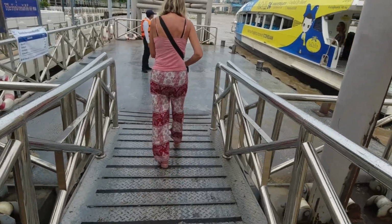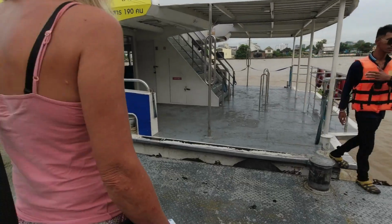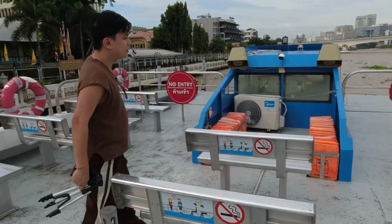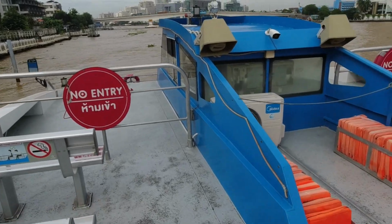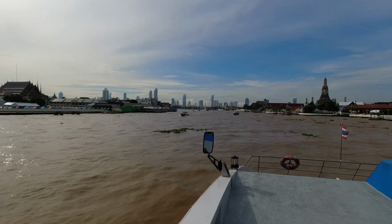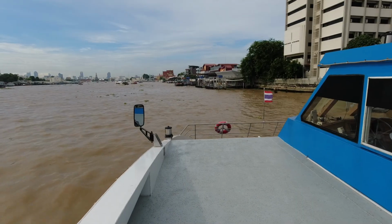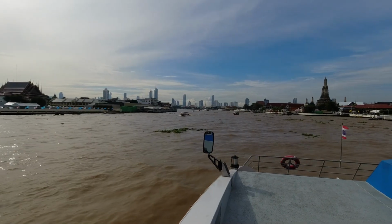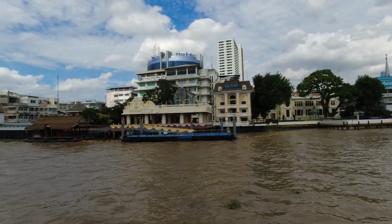Chao Phraya Tourist Boat is the original hop-on hop-off boat service and has been providing service since 2003 along the Chao Phraya River in Bangkok. Boats depart every 30 minutes from 11 piers, including Sathorn Pier, Icon Siam Pier, Ratchawongse Pier, Pak Klong Talad, Wat Arun Pier, Tha Tien Pier, Tha Chang Pier, Maharaj Pier, Phra Nang Klao Pier, and Phra Arthit Pier.